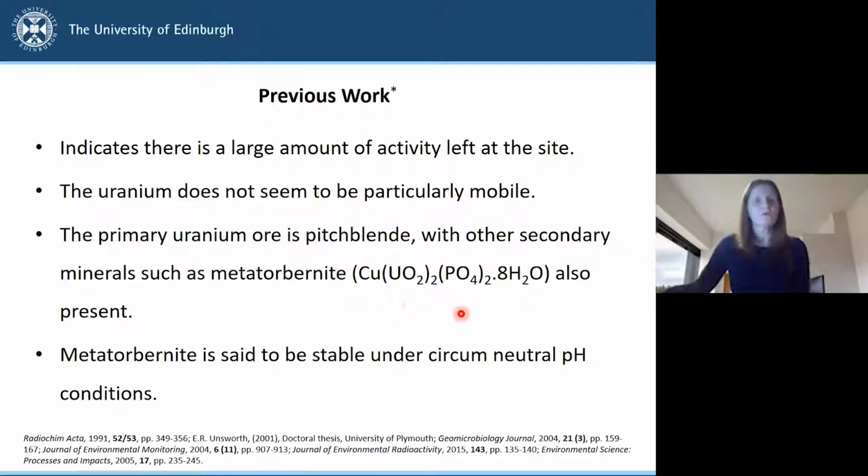And this copper uranyl phosphate phase is said to be stable under circumneutral pH conditions. So with this in mind, it was a thought that perhaps these kind of phases could be used to remediate uranium and lock it up.